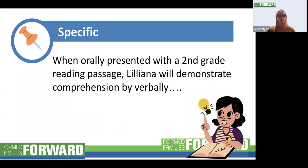Specific. When orally presented with a second grade reading passage, Liliana will demonstrate comprehension by verbally. So here we see that goals should identify the precise skill or behavior the student will acquire or improve upon. The goal should include clear strategies and accommodations that will be used, such as using cards or pictures, and or the accommodations that will be used, such as a graphing calculator. This is to include special factors related to communication, assistive technology, and other supports related to the child's disability.